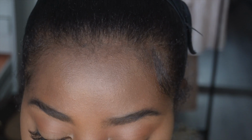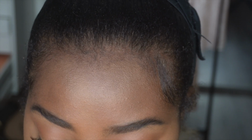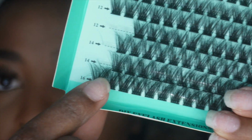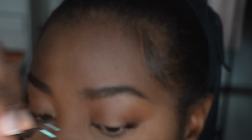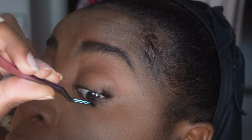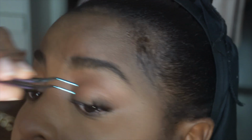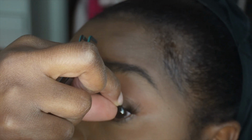I used two 14s, two 12s, an 8 in the inner corner, and then a 10 in the middle. So that's exactly what I'm going to do again. Two 14s, two 12s, an 8 in the inner corner, and then a 10 right here in the middle to fill it up. Give me 1 second. My camera is running out of memory. So 14.